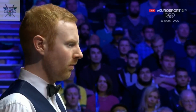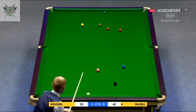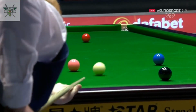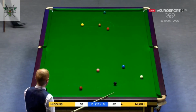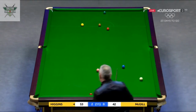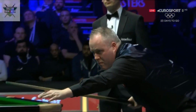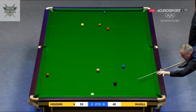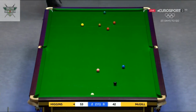I'm not sure how much of the red he can see. And if he could see it three-quarter ball, he could drop the cue ball in behind the green. Coming off the cushion. No, can't see enough of it. Now, where's it going to finish? Again, he'll be happy with that. So if he can leave the cue ball where the red is, he's got the snooker on one of the reds. And if that bounces, he's got the snooker on the other as well. Yep, another good safety shot from Higgins.